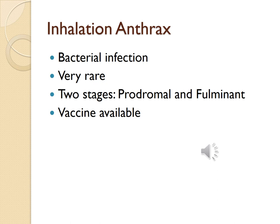Inhalation anthrax on page 582. It is a bacterial infection caused by a gram-positive organism. Most cases are cutaneous, which means through the skin. Inhalation anthrax is fatal. When an occurrence happens, it is suspected as an intentional act. There are two stages. You've got your prodromal, your incubation period. You may think you have the flu or pneumonia.